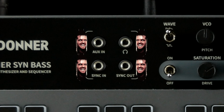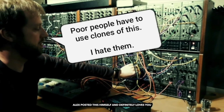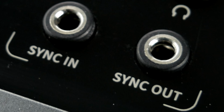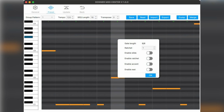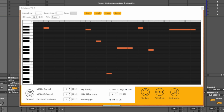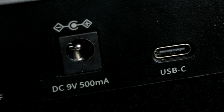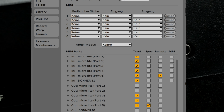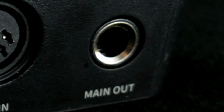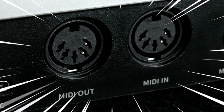The 4 mini jacks on the front panel might catch the attention of the modular crowd, but are just boring phones, aux, sync. The latter can be set to different formats using the Donner software, which again looks suspiciously similar to the Behringer app. B-1 cannot be powered via USB, but USB MIDI is class compliant, mono output is okay, and there's hell yeah 5-pin MIDI.